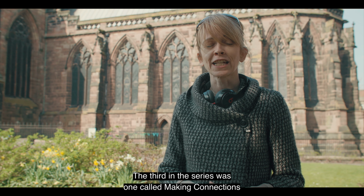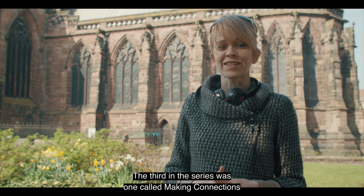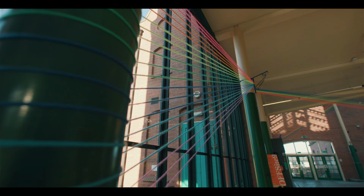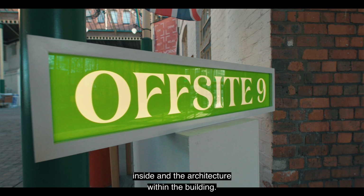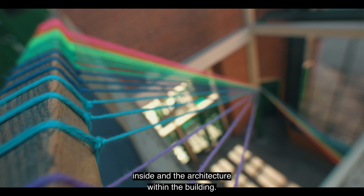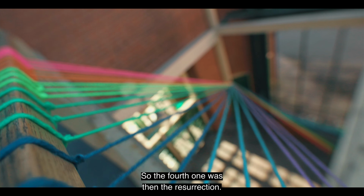The third in the series was one called Making Connections, and many were made at the Lighthouse. So that is a rainbow ray that explores the space inside and the architecture within the Chubb building. Yeah, and so that concludes the 4. So the 4th one was then The Resurrection.